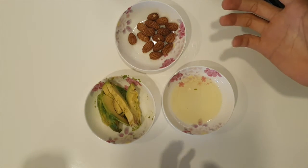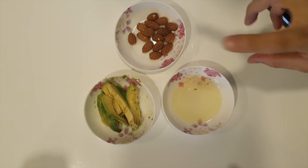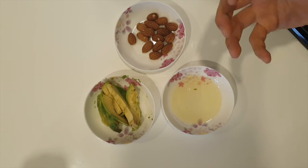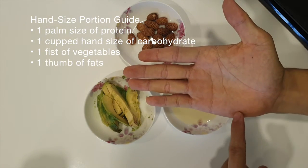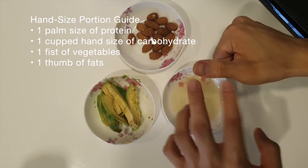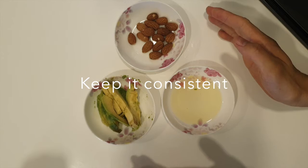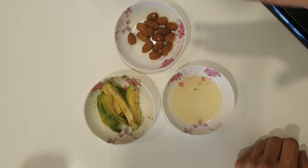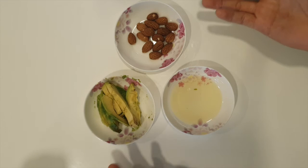All these are just guides. Some form of guide is better than no guide at all. If you're going on a seafood diet, whatever you see, you just eat, the tendency for you to overeat will be higher. So have some form of guide, using a portion like this for protein, a cup size of carbohydrate, fist size of vegetable, a thumb size, whichever you want to use, a smaller one, or the whole thumb, as long as you keep it consistent. Because when you keep it consistent, over time, you will know what to adjust. If your food varies a lot day to day and your weight fluctuates, you will not know where to start changing.